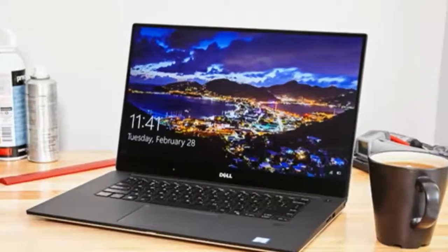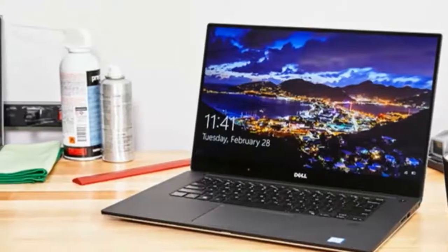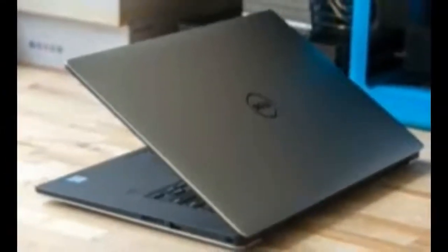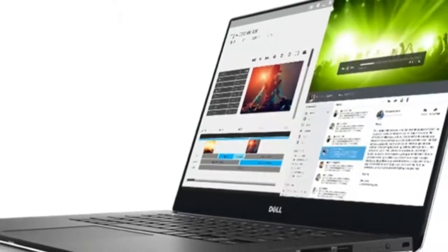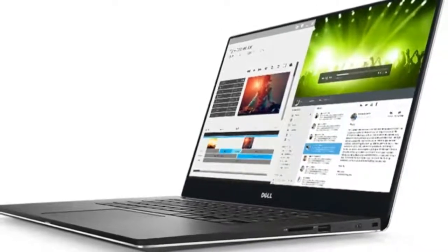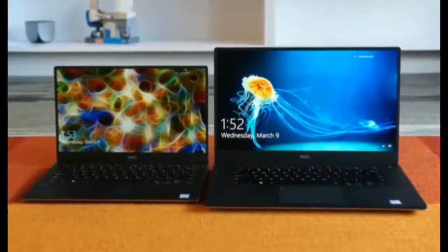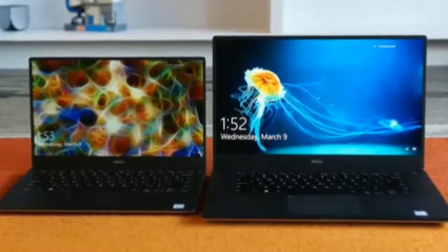While the model we were sent for review is valued at $2,174, £1,814, $2,634, it comes with a luxury, 7th generation Intel Core i7-7700HQ quad-core processor, 16 GB of RAM, 512 GB of SSD storage, a 4K Infinity Edge touch display, an NVIDIA GeForce GTX 1050 graphics card and a built-in fingerprint reader for Windows Hello logins.